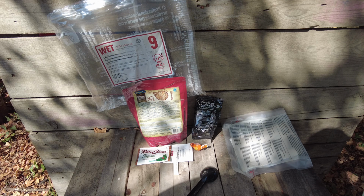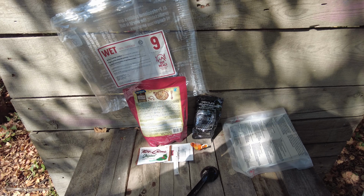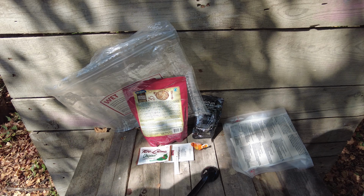Right, so it's dinner time. We have the Swedish meatballs with creamy potatoes, chocolate chip biscuits, some of the nut cream still, another Bim Bom, a disinfectant wipe, and a toothpick. Right, let's get the main course heated up.